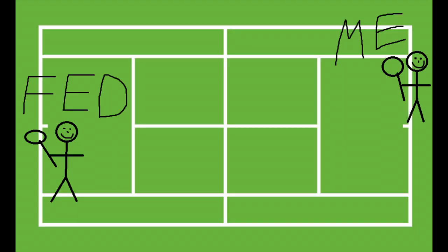So I'm serving first, Fed's on the other side. Let's say I'm serving, I'm on the right side because you always start out on the right side, and I win the first point. That would make it 15-love. It would not be 1-0, it wouldn't be 15-0. It would simply be 15-love. That's just the term we use in tennis. We kind of frown upon the word zero in the tennis community.